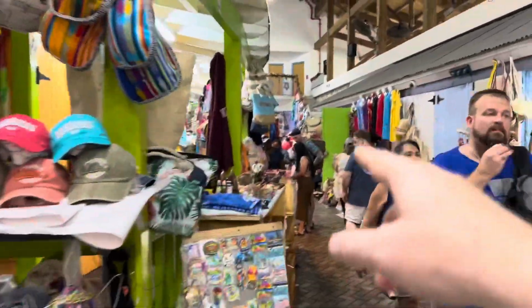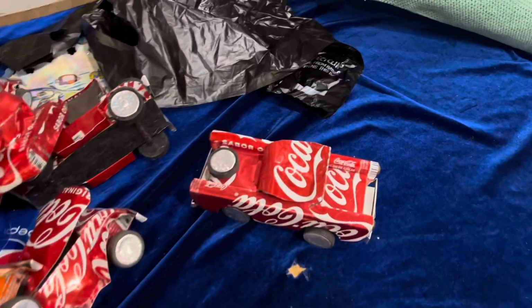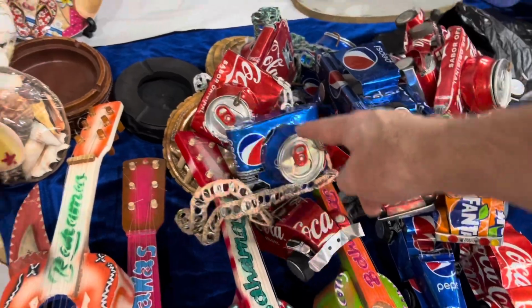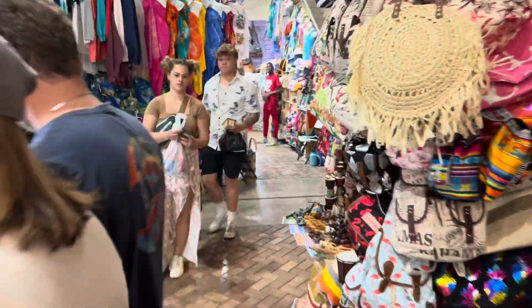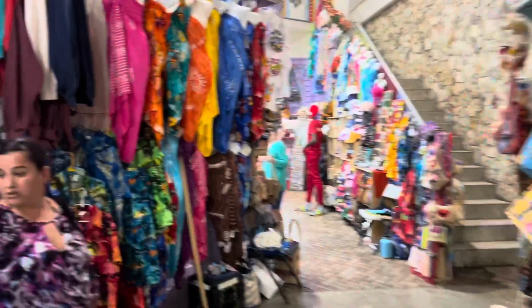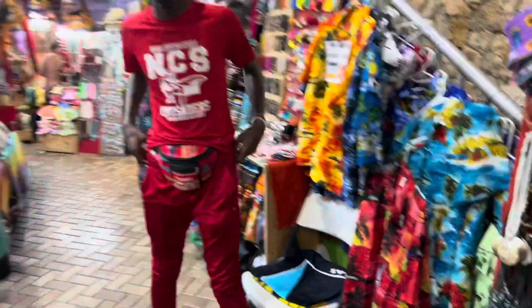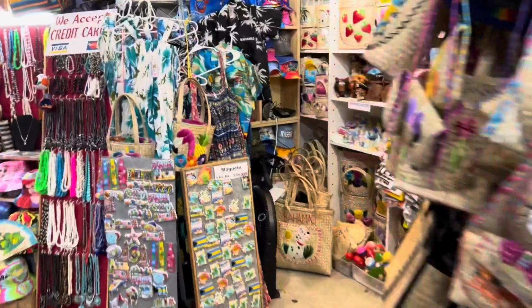So anyway, I'm gonna go out the other side of this, and then we'll be into the downtown area. But you can see they even make stuff out of things like soda cans. They make little cars, a little camera. That's pretty cool. I try not to touch anything. I always say don't touch anything. But sometimes when you want to look at the fabric, you give it a little feel, and then they're like, okay, how much do you want to pay for that? And it's good. They'll bargain.